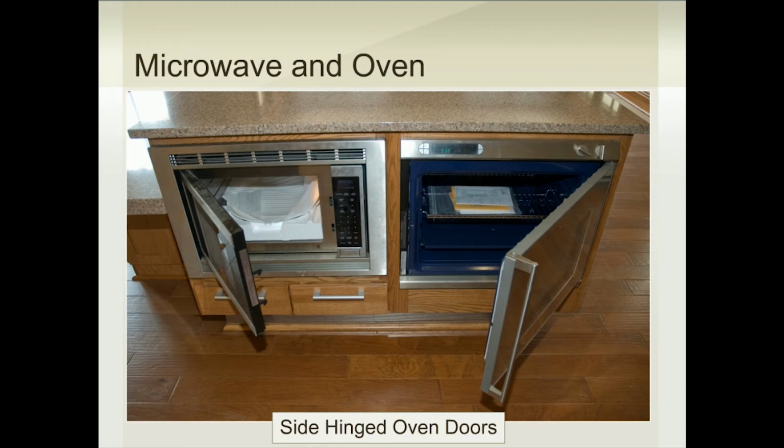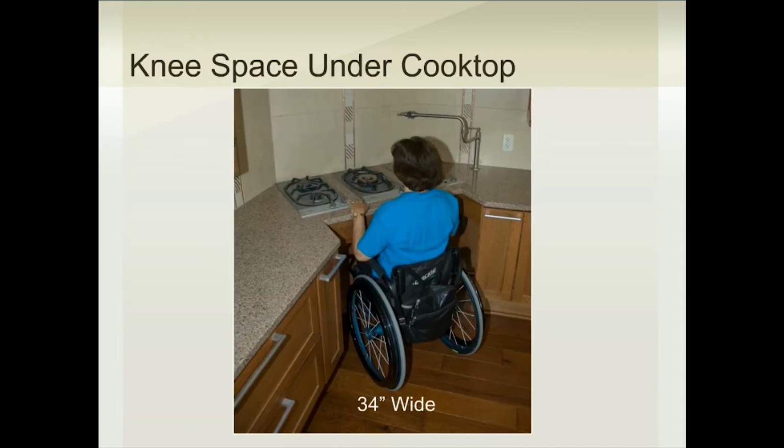Under that center island in that taller section, we put the microwave and the oven. What's unique about that oven is the side hinge door that makes it so much more accessible for everyone to have that door slide out of the way. It's a great height for me, and it's a great height for Mark and all of our other guests, in that it is underneath that taller section of the center island.